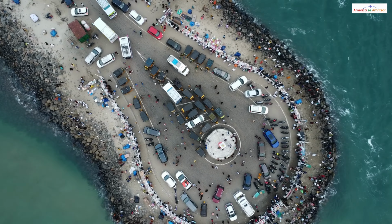I am standing in front of the Ramanathaswamy temple in Rameswaram. This is one of the temples of the Chardham. Ramanathaswamy temple, Dwarkadish, the Jagannath Puri, as well as Gangotri. These are the four dhams that a Hindu usually visits during his lifetime. So we have come to this temple, and this is the first of the Chardhams that we are visiting.